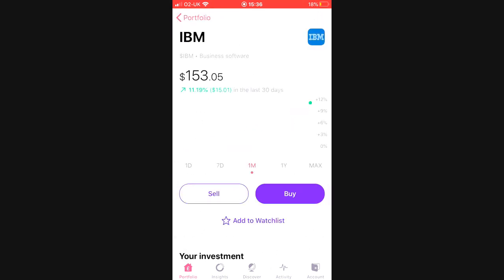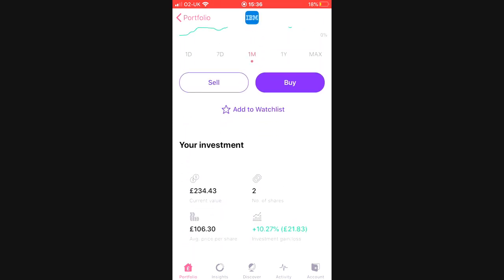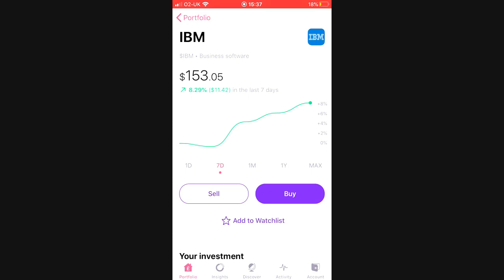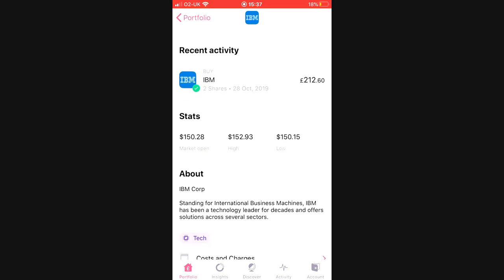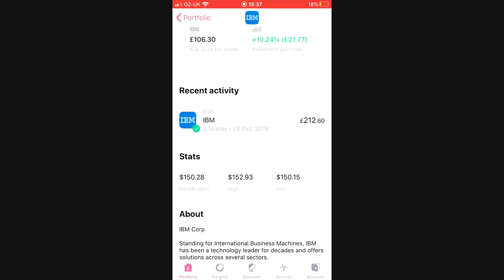IBM is next on the list. I have 2 shares in this. Now, this used to be the serial underperformer in my portfolio, should I say. However, it is now currently sitting £21.77 up. It's got a new CEO at the helm, which is giving investors hope of a bit more direction to the company. And Red Hat earnings, their recent acquisition of software that cost billions and billions of dollars, is actually starting to bear fruit now and starting to pay off. When this company was 5 or 10% down over previous months, I genuinely now wish that I had bought more.